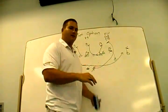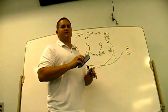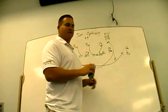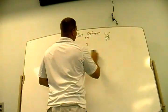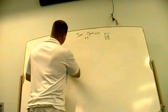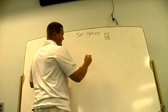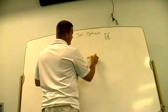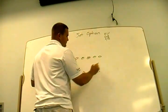I'll show you though a couple other ways real quick. I won't draw the defense up because you can figure that stuff out. It's the same up front. What I want to show you is what I really love about this play is its versatility. It's one of the more versatile plays I've seen as far as with different formations. I'll show you just backfield.